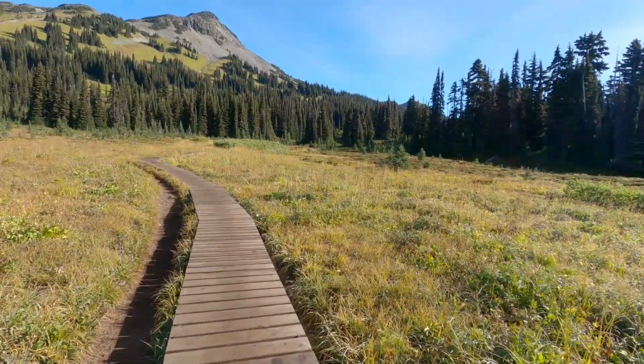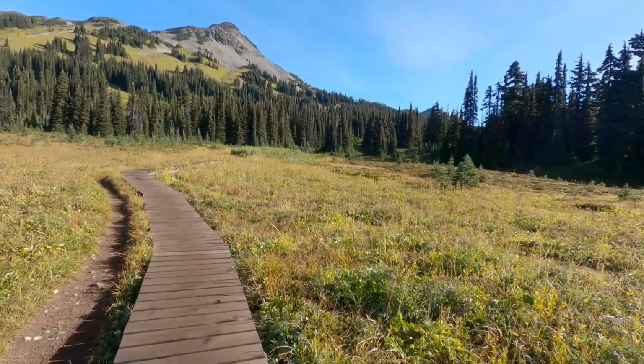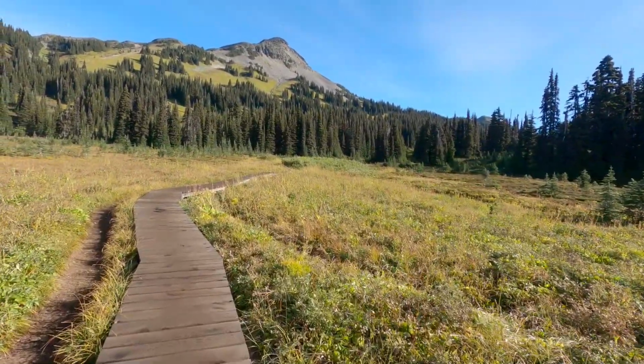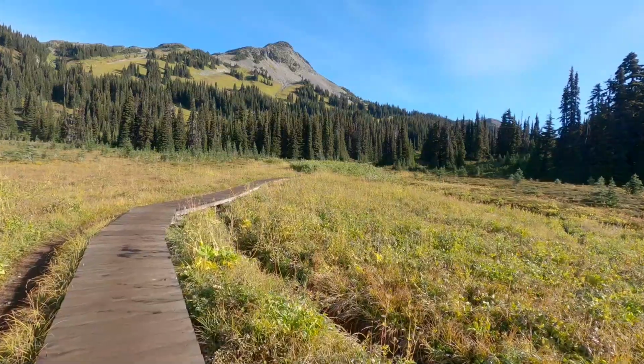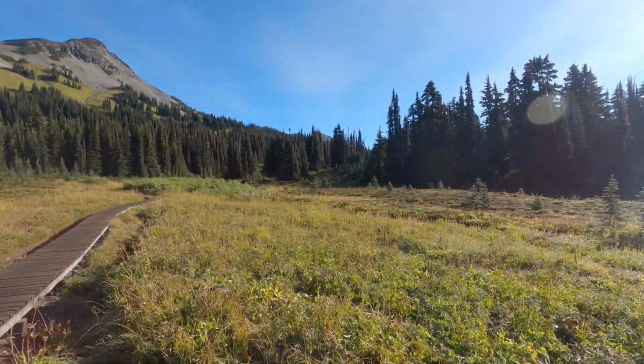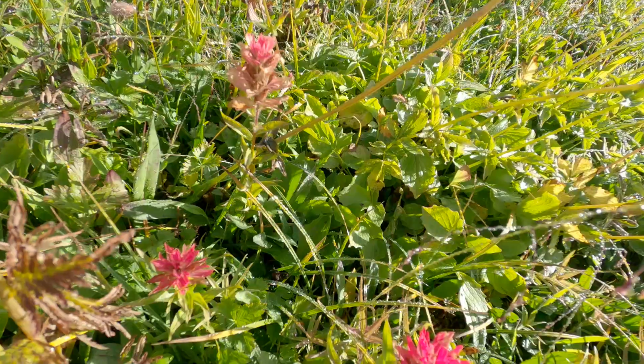When you're going through a meadow like this in the fall, you can smell all the vegetation starting to rot. There's sort of like a sour smell. It's not unpleasant, but it's certainly a sign of fall. Still a little bit of flowers over here. Beautiful morning. Couldn't be much nicer.